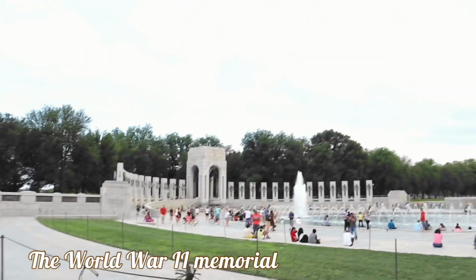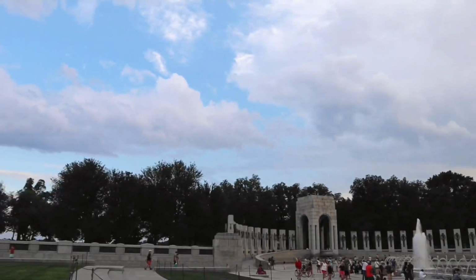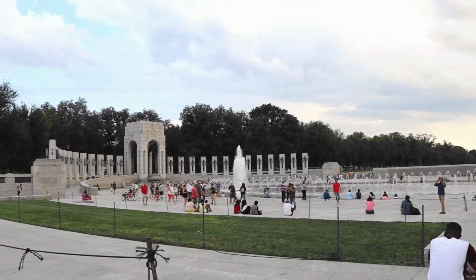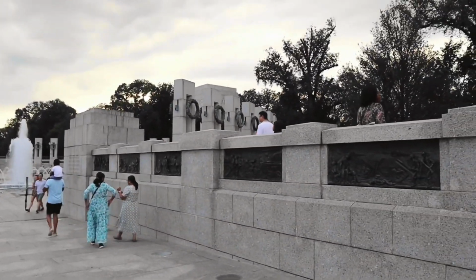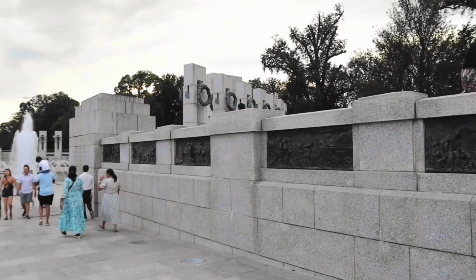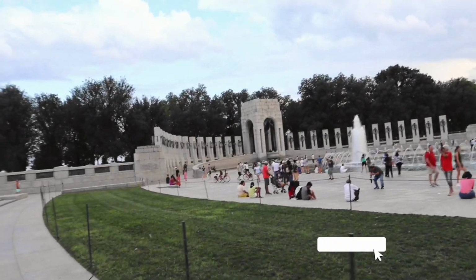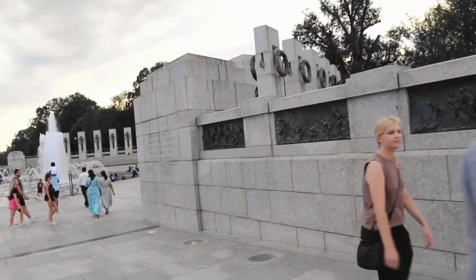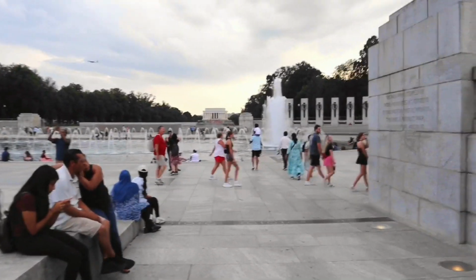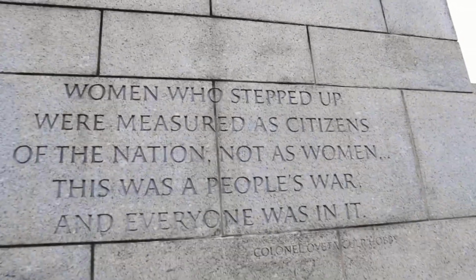We are at the World War II Memorial, and this is where my historic narration comes to play. So the World War II Memorial is a solemn tribute to the heroes of the Second World War. This memorial in Washington, D.C. honors the sacrifices made by millions of servicemen and women. Its design and inscription panels evoke memories of the global conflict and provide a space for reflection on the cost of freedom. Do we have a similar thing in Ghana? If we do, please let me know in the comment section, and I'll try to do some research about it since I don't know. I don't want to say anything.